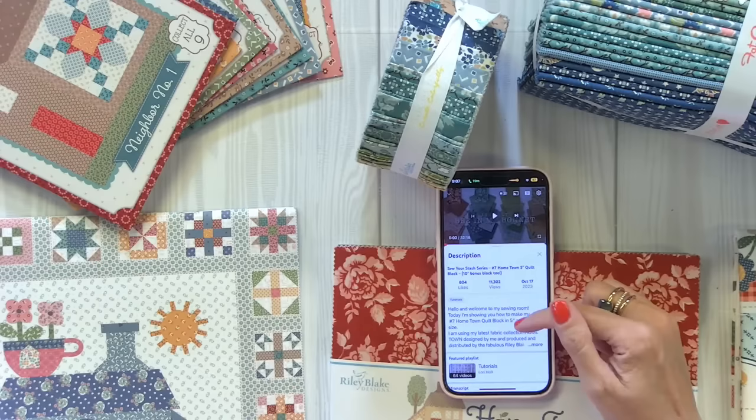Do you want to show us anything else from your Hometown collection that's on the board? Is there anything else you want to show us? Let's see. What do I have here? I don't think I have anything right in front of me other than my blocks. Oh, wait. I do have my wide backs right here.